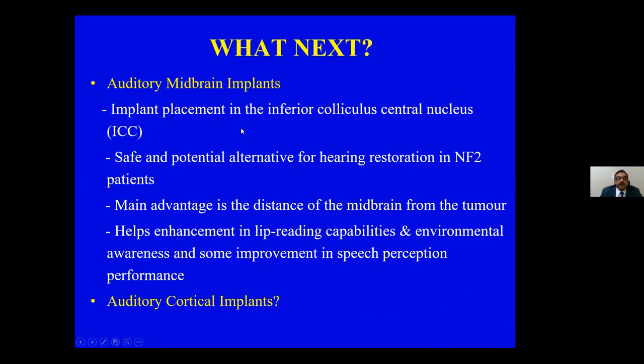So what next? Auditory midbrain. So if we can put an implant in the brainstem, we can put one in the midbrain. So the inferior colliculus is very tempting because the inferior colliculus is even more accessible than the brainstem. Very easy to access. Already the group in Hanover, in Germany, Thomas Lenarz and group, have done about 7 midbrain implants, where they put implants into the inferior colliculus. Unfortunately, only about 2 of them have actually had hearing restoration. 4 or 5 of them didn't get very good results. But obviously, this is very, very early days and we need to do more work on that. But we understand the distribution of the tonotopicity in the midbrain.